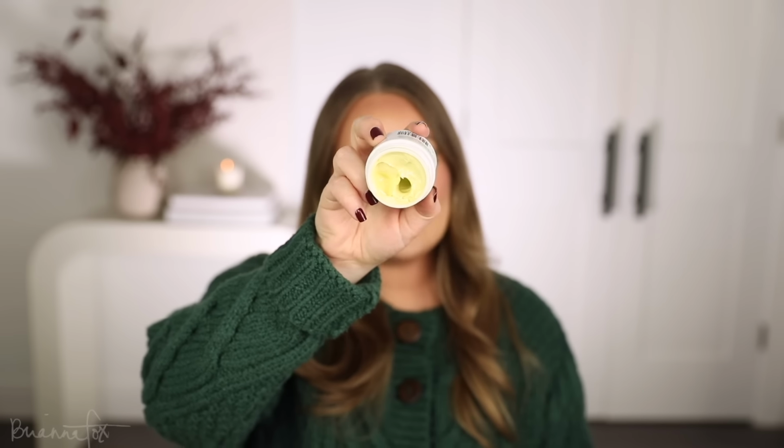I'm obsessed. And lastly, in my skincare routine, I started incorporating this maybe 2 weeks ago. It's the Kiehl's Creamy Eye Treatment with Avocado. I've talked about this before, but it's been years. And to be honest, I feel like something about this now really makes a difference for me, and I think it's my age.